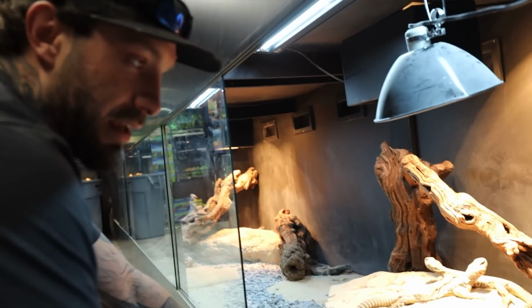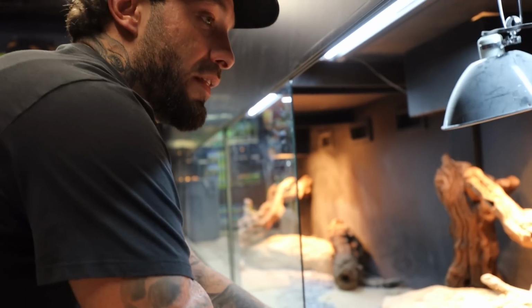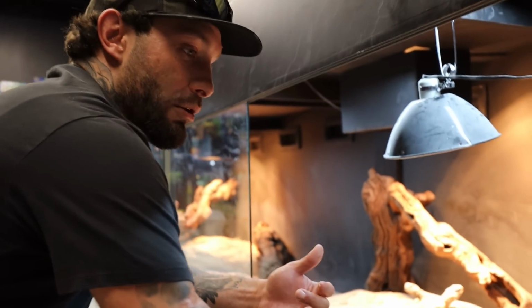You want to go into the captive care. You want to take a bunch of different care sheets, put all those together, find out what information is matching, what information isn't, and then you want to double check those facts on where these guys come from. So if you check the geographical range of these guys, you can actually go through.